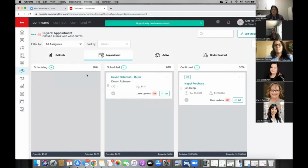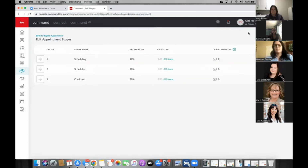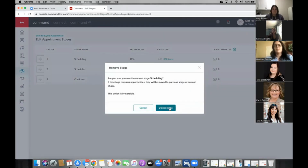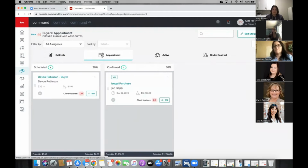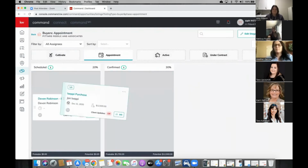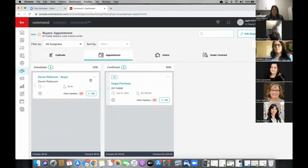I think that is, so we're going to go in here and hit edit stages, because I'm really working to schedule it in the nurture stage, the cultivate stage. By the time we move to buyer's appointment, it's already scheduled. So I want scheduled and confirmed, right? Make sense? Okay, and then once we have that appointment, we're going to move them over to active.